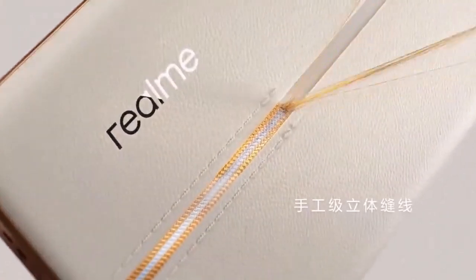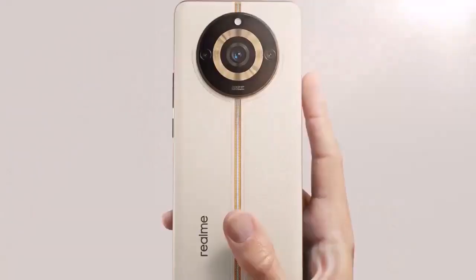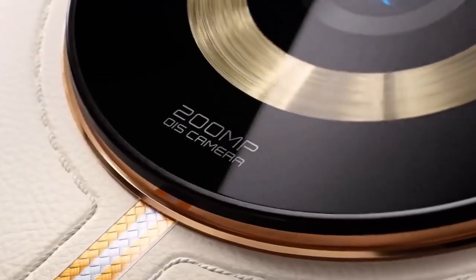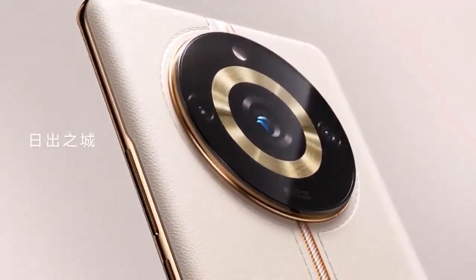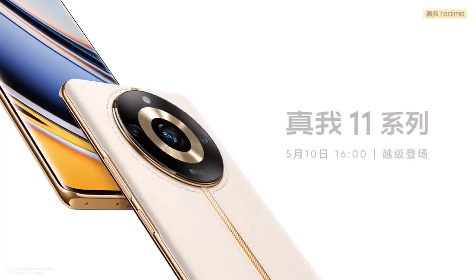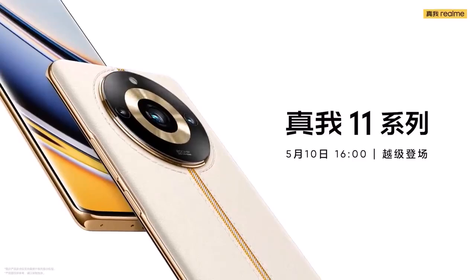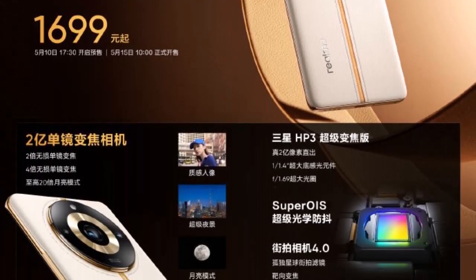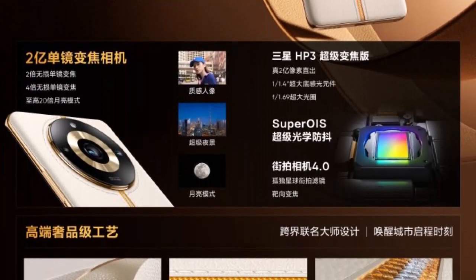So let's get started. First of all, talking about the display, the Realme 11 Pro Plus will be coming with an AMOLED display with a 6.7 inch screen, a 120Hz high refresh rate, 1 billion colors, HDR10 plus content support, and a peak brightness of around 950. Not only that, this is going to be a full HD plus resolution, so you'll be getting a 1080p display.